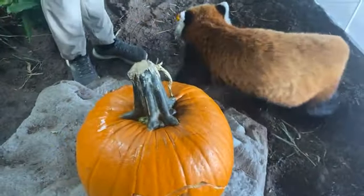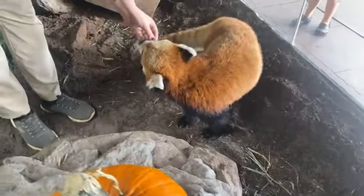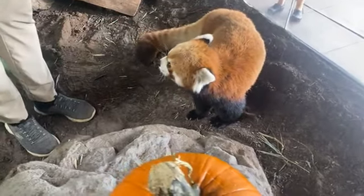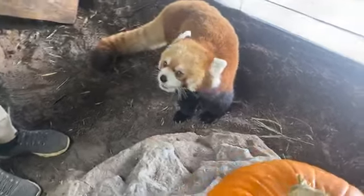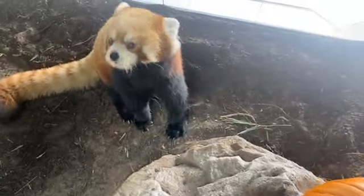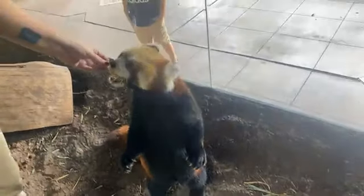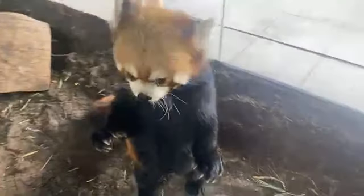Each individual red panda has very distinct face markings, so that's one of the ways you can tell the two apart. Li Ming has very soft eyebrows, which are those little white markings. They're not true eyebrows, but that's what I like to call them. And then Také, if he comes down later, has very distinct white, sharp, kind of angry-looking eyebrows.